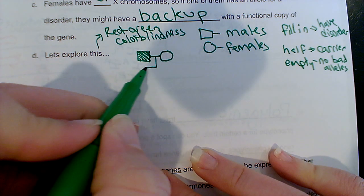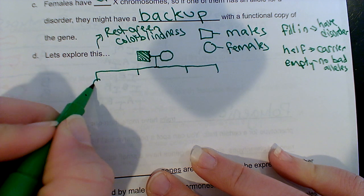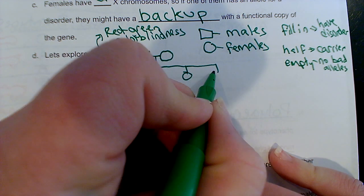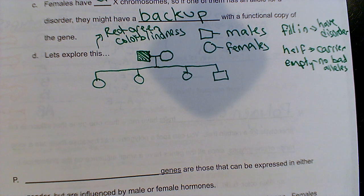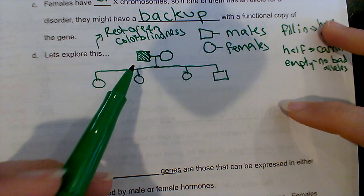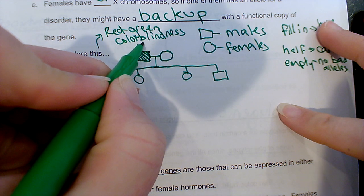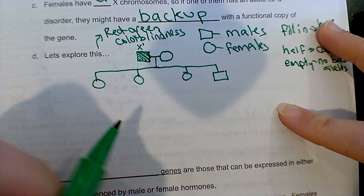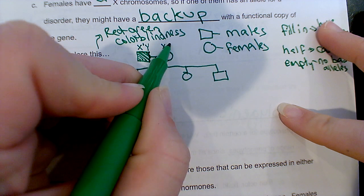Okay, they have 4 kids. They have 3 girls and 1 boy. So grandpa must have X, and I'm just going to put a little dot there to show that that's the one with the disorder, Y. And grandma has 2 normal X's.